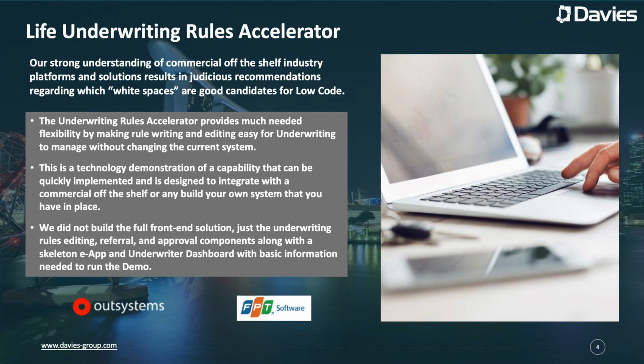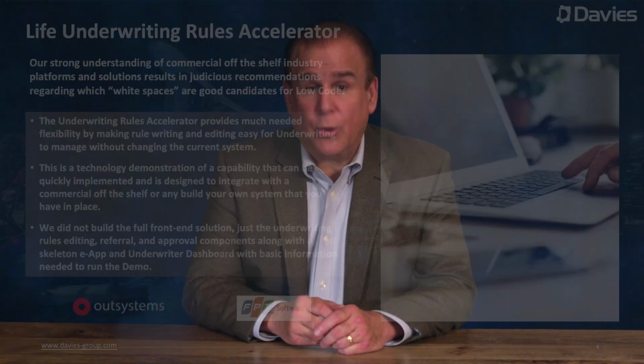Second, we did not build the full front-end solution, just the underwriting rules editing, referral, and approval components, along with the ability to input and view the information needed to run the demo. Third, we utilized a best practice approach with products that are triaged and decisioned at the point of sale. So, you will see a maximum age of 60 with a maximum face amount of $500,000. All of what you will see can be custom configured to meet your needs.